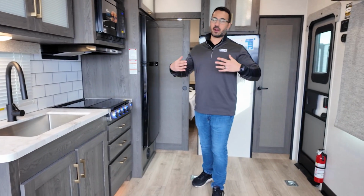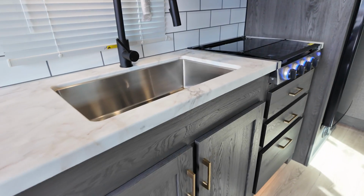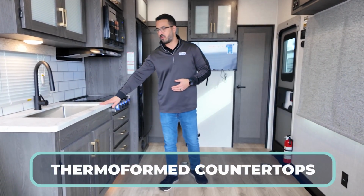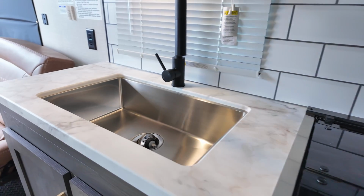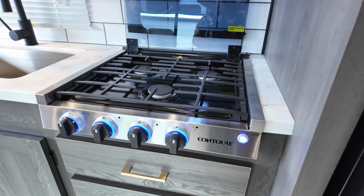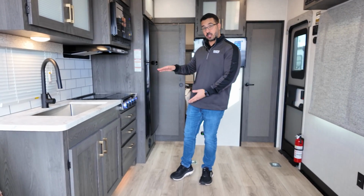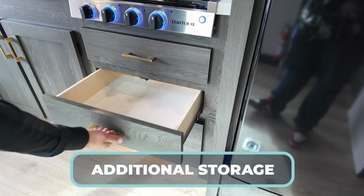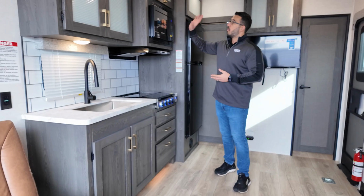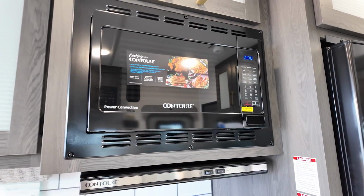Then in the front half of our living area, we have the kitchen on one side, then just kind of nice open space on the other. Now, the kitchen in all Nightfalls will have thermoformed countertop, large single basin stainless steel sink, high-rise pull-out faucet, and 3-burner cooktop. Now, you'll notice in lieu of an oven, they have additional storage space down below, which is great because you actually have pretty good storage in this kitchen, especially for being a toy hauler. But right up top is where you will have your convection oven as well as the air fryer.